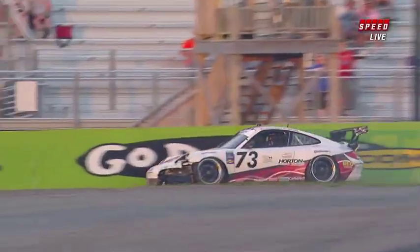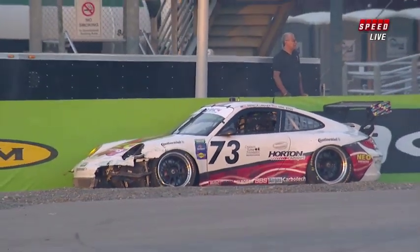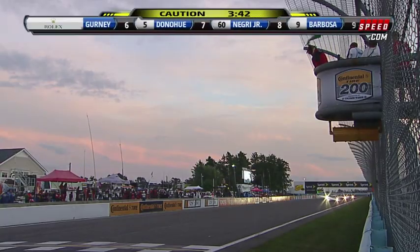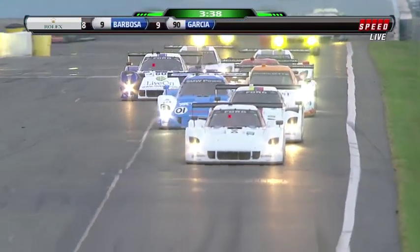That's high speed. There's 165 miles an hour in a DP. GTs are about 15 miles an hour slower than that. That is a big, big hit. Which Star Works car is going to win it, or can Pruitt pull out some magic? Let's see what happens down into turn 1.